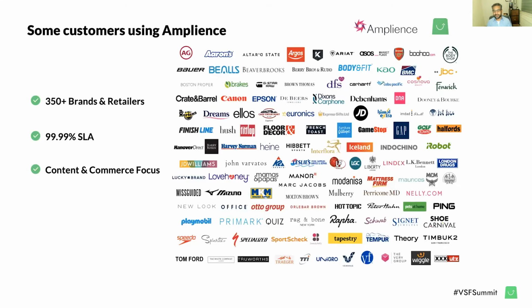Right, last marketing style slide. A few logos on the right-hand side, you can look at them in your own time. But as you can see, we're commerce focused, 350 plus brands and retailers, probably a lot more now actually. But then obviously they trust us because of the SLA. It's industry leading 99.99%, and some of the architecture we'll get to a little bit later for you.